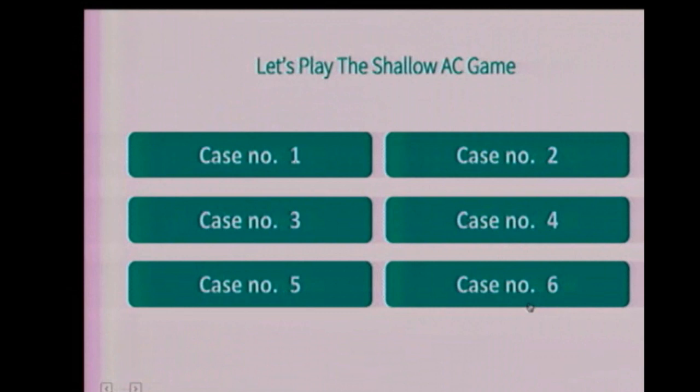Baggy one. How many cases we did? 4. Two more.